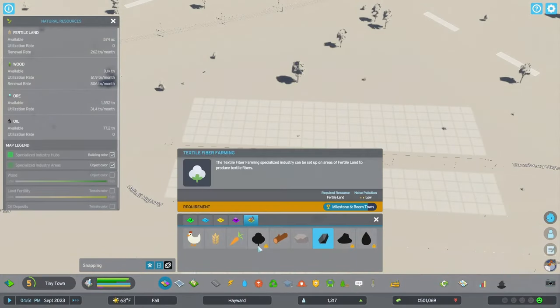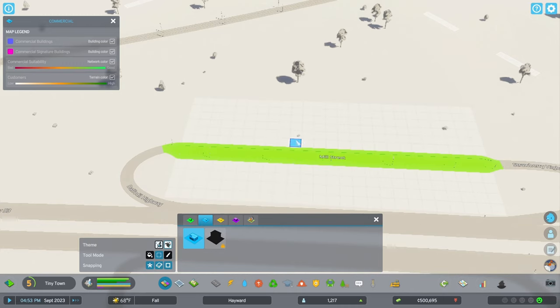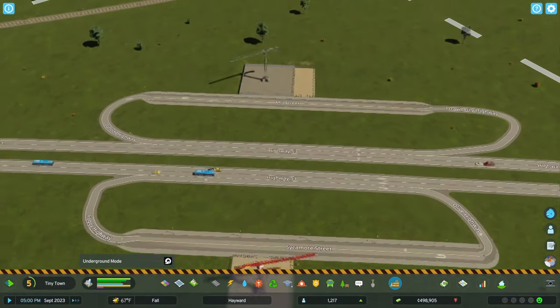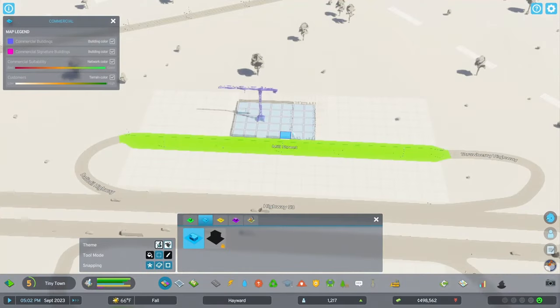What we're gonna do is not the whole thing. We're gonna do just a little place here and a little place here. And it doesn't need to be two. I want it to just be like a, maybe hopefully it'll put a gas station.